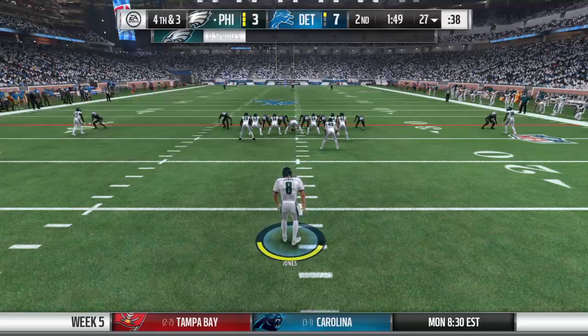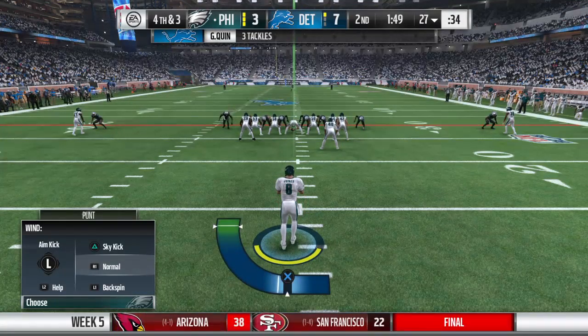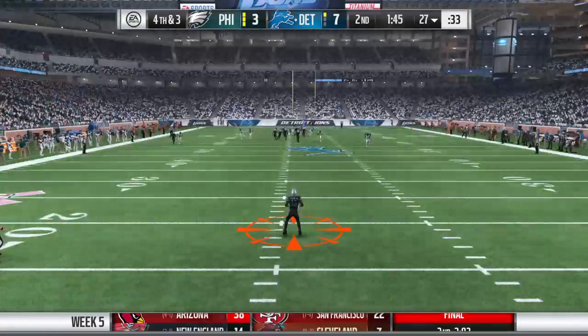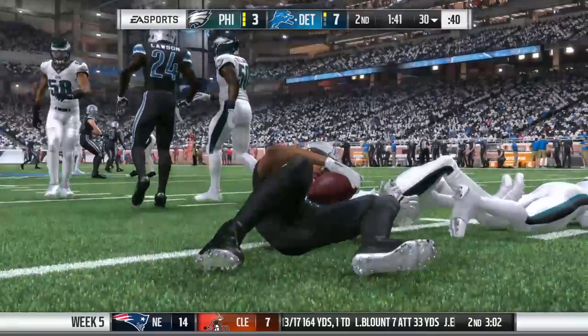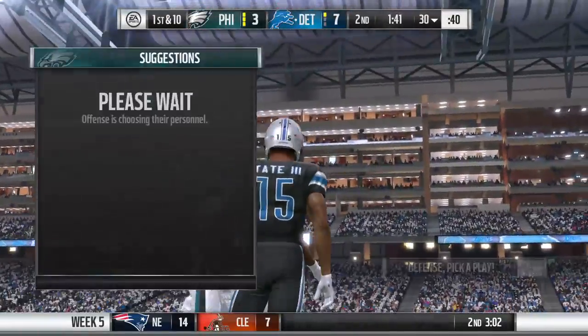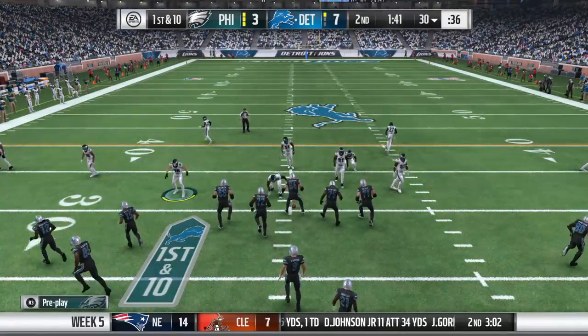Here's Donnie Jones now as he's on to punt for Philadelphia. Now it's Tate. Give him 11 yards that time on the return. And Detroit getting set to go now. They've got the lead. Last time had to punt it, though.